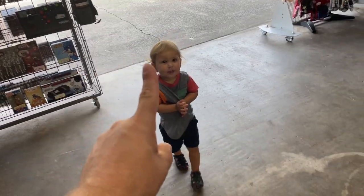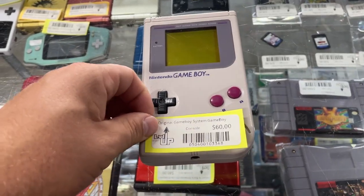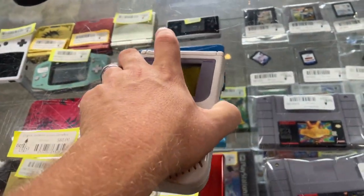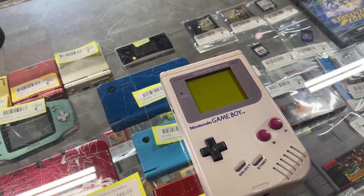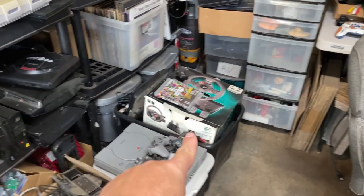Yeah. We sold one thing on eBay. Right here. Sold the original Game Boy for 60 plus shipping on top. So we'll get this all packaged up. Exactly. Test this one as well.